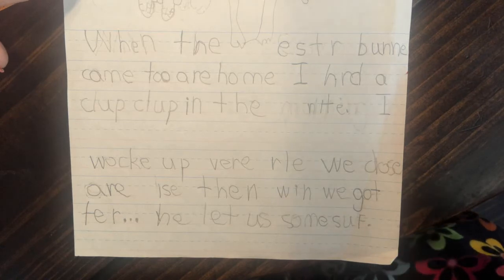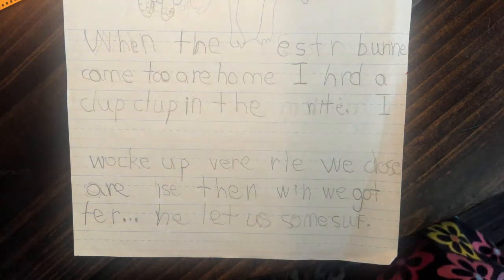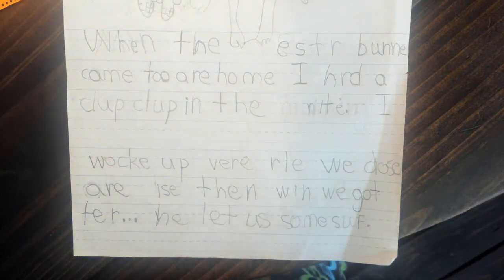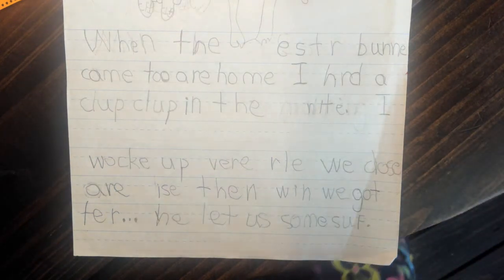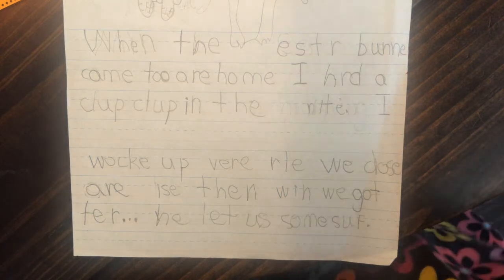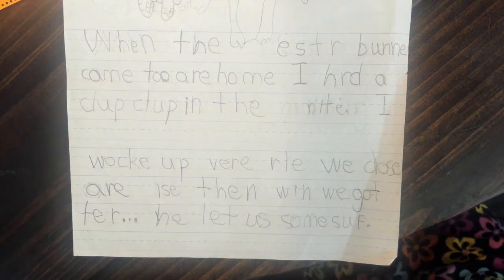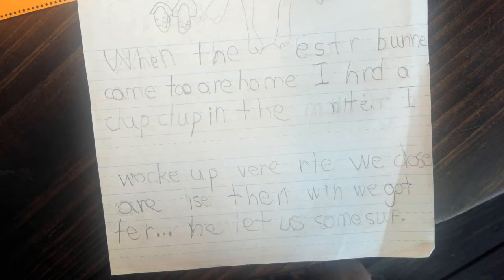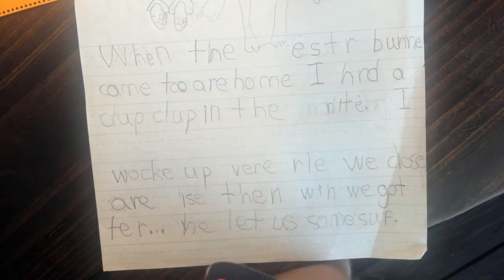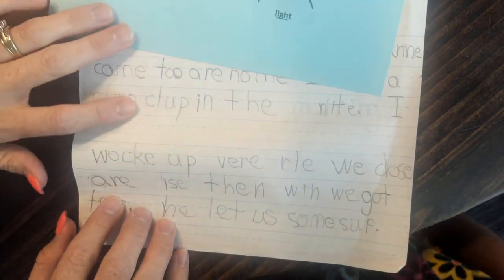So good. Awesome. We could also think about our blue card. I know a blue card that might help us too, because that's a little trickier. Think about light. Do you remember which card says light? Because light rhymes with night. Let's see if I can find our card Light. Do you remember what letters make the word light? Let's see. Are you thinking of it, friends? Yeah. I found it. I-G-H, light, I.